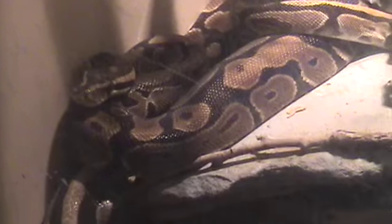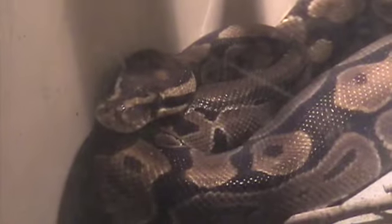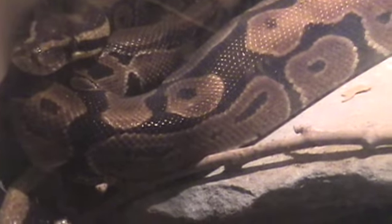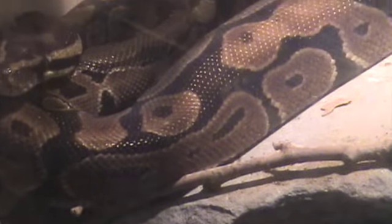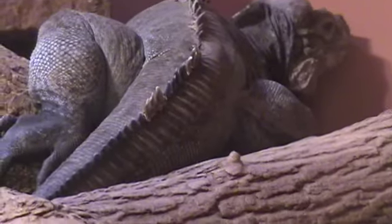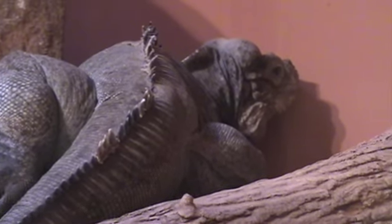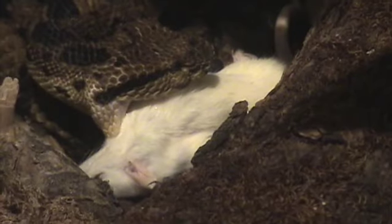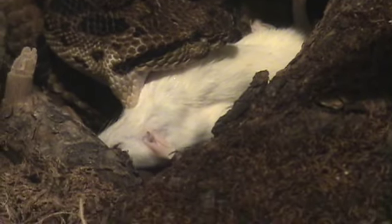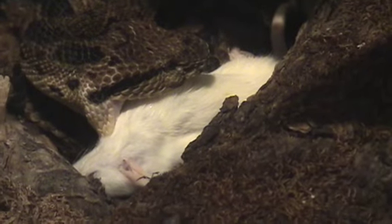This is called a ball python because when it's threatened, it wraps itself up into a ball with its head in the center to protect its head. It's fascinating, it has that kind of defense. You wonder why other snakes don't use it. Rhinoceros iguana, I don't know why it's called that unless it's the configuration of the head up there. This jumping pit viper is in the process of consuming that mouse. It's from Mexico to Panama.